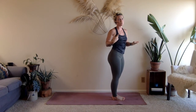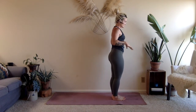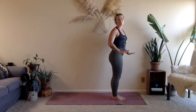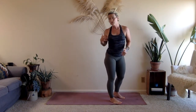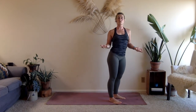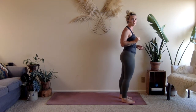It is up to you what kind of vinyasa you take. If you want to take chaturanga upward facing dog, or if you want to continue to lower all the way to the earth and take low cobra, it's totally up to you. Take the movements and the depth and the sequence that is what you need today, right? Every day is different. I've said that already a couple times today.